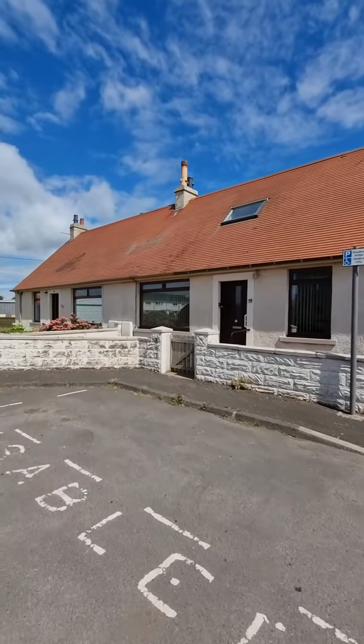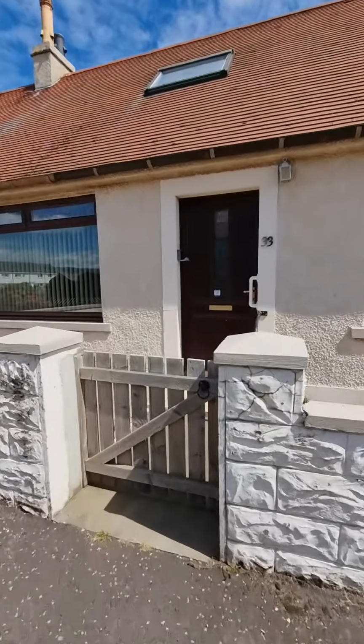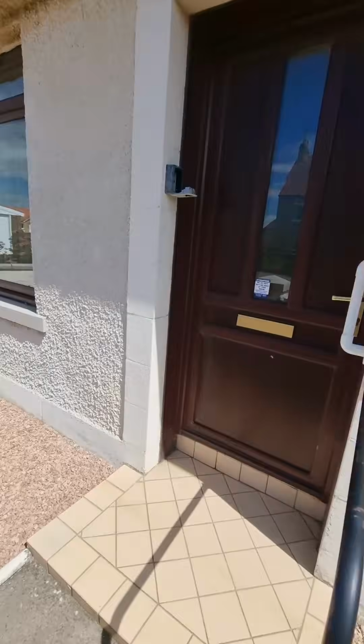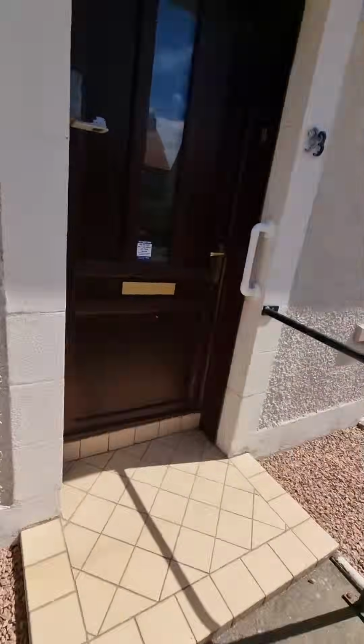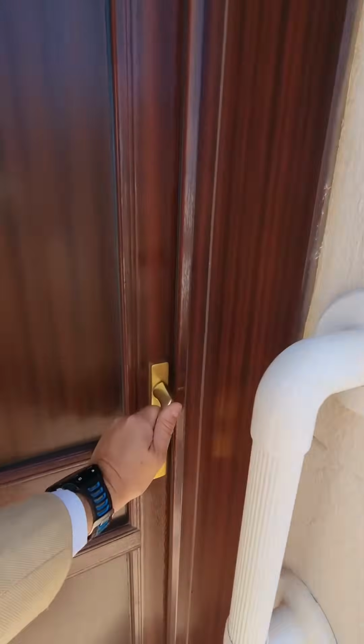As we go in the front door, the sun always shines on this property, by the way. So when the sun's out, it's brilliant. And I'll tell you towards the end how that is. So there's a perfect seating area there. See, next door's got a nice seating area there. So that's the perfect seating area, I would say, to sit in the sun and bask.